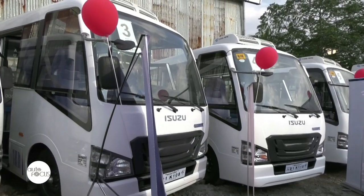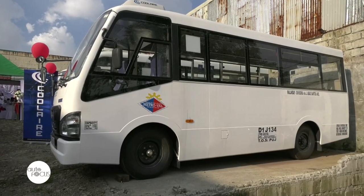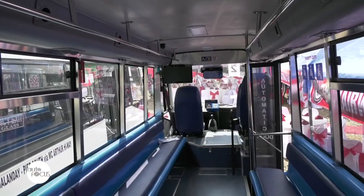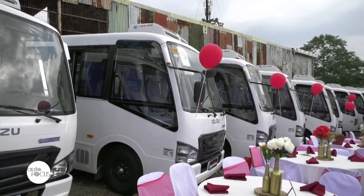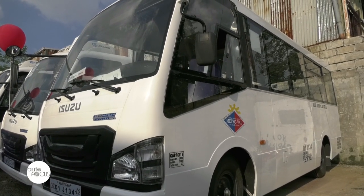The 17 modernized PUVs have been assembled using the Isuzu QKR77 platform, with the rear body designed and manufactured by Almazor Motors Corp. They are all air-conditioned Class 2 PUVs with a side-facing seat configuration. The Isuzu QKR platform is assembled in the Philippines and is equipped with a Euro 4 compliant 4JH1-TC diesel engine that delivers excellent fuel economy.